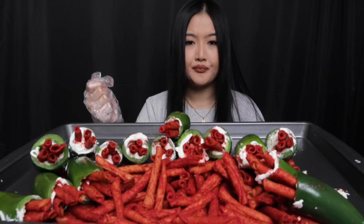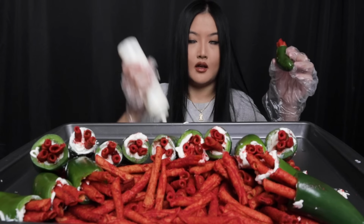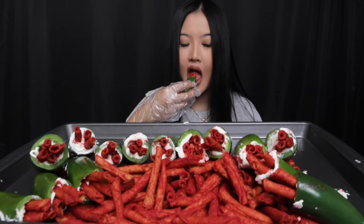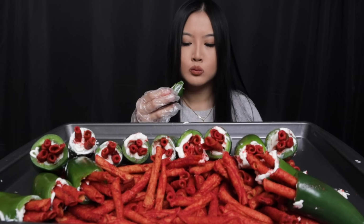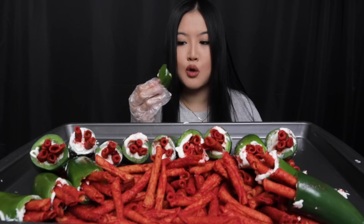It's actually not as spicy as I thought it was. I actually thought it would be a lot spicier because it's jalapeno or whatever. The cream cheese literally takes all the spiciness out for me. This is so good.